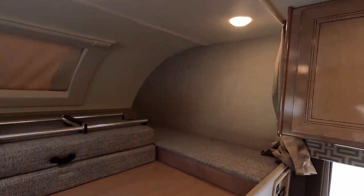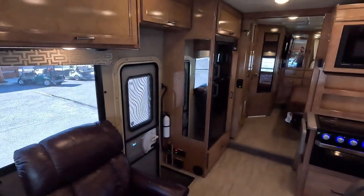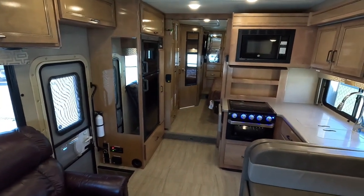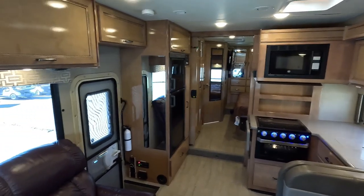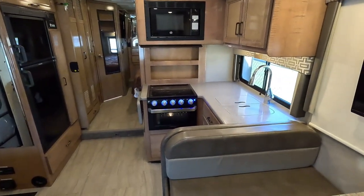But it does have a 15,000 BTU ducted roof air. Does a fantastic job. I mean, they got some really hot weather over the summer and didn't have a problem keeping it cool. These things are so well insulated that keeping it cool wasn't a problem with that 15,000 BTU air.